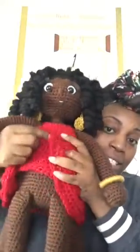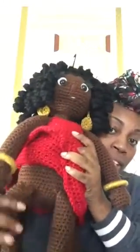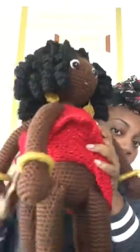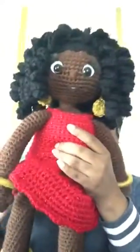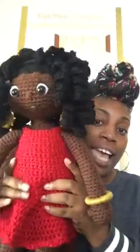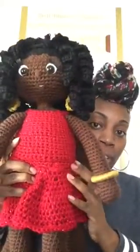So just so you guys can see, she is one of the dolls where you have to sew all the limbs on. The reason I had to use that style of doll is because she has additional limbs, and I needed to have room to put the additional limbs on.